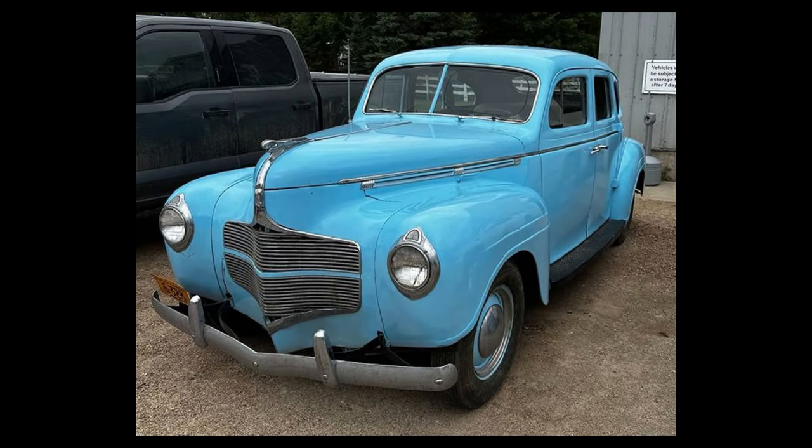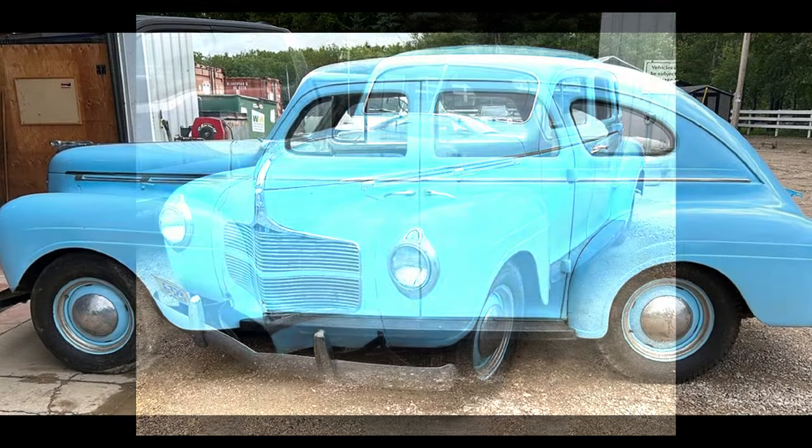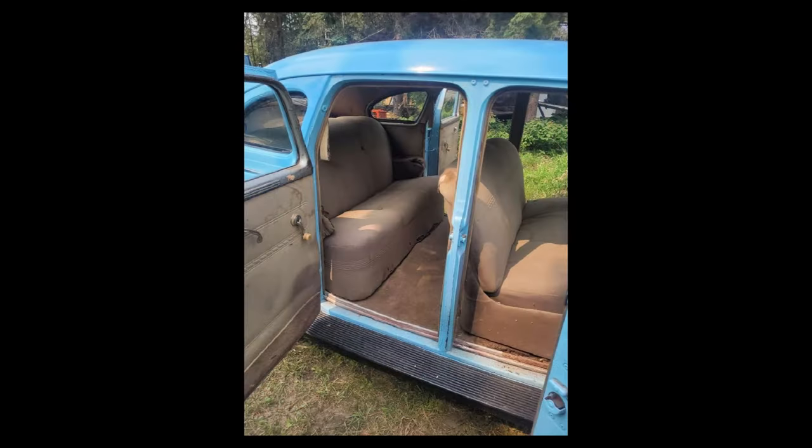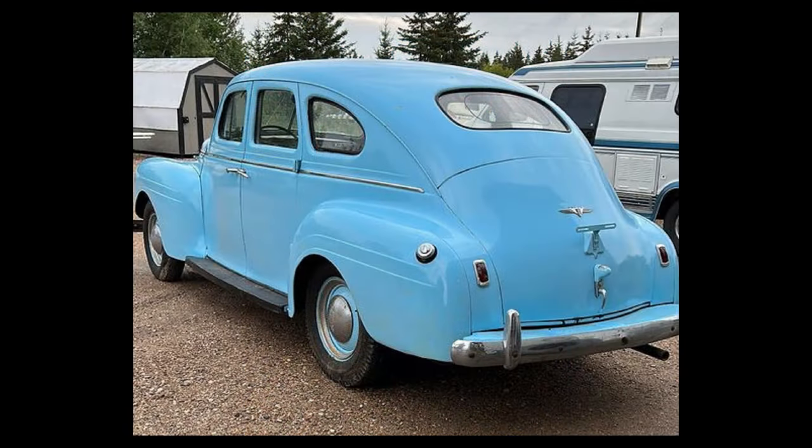All right, let's slide back into the 40s here. 1940 Dodge D16, listed for $4,995 Canadian in Bonnyville, Alberta. It's been driven 75,000 kilometers and has a manual transmission. From the seller's description: 1940 Dodge D16, flathead six-cylinder engine, three-speed standard. Needs brake work. It runs and drives around the yard.